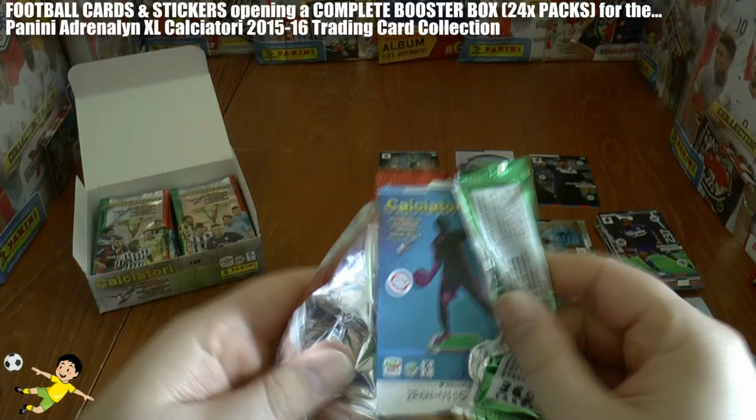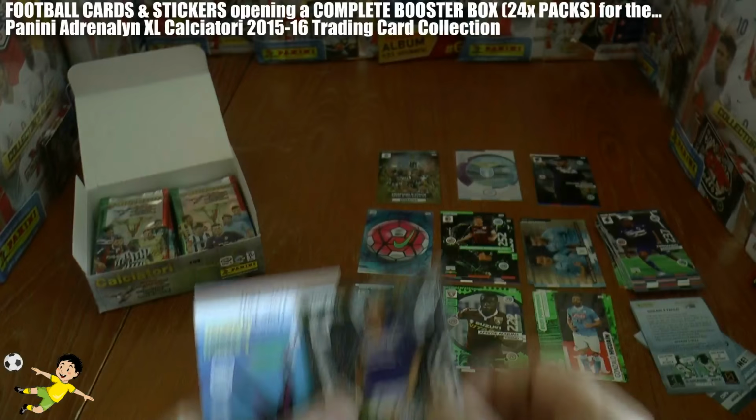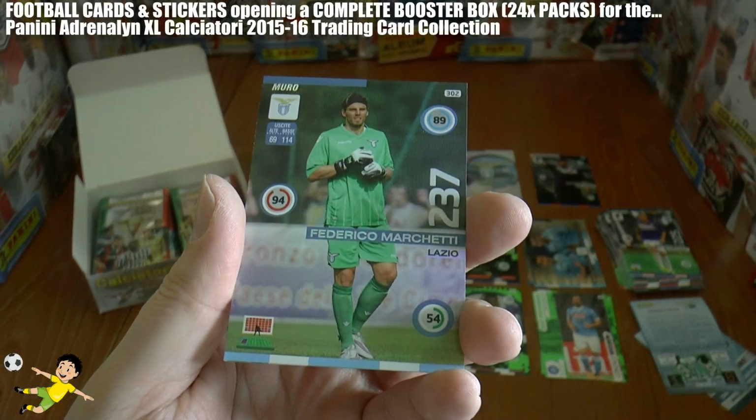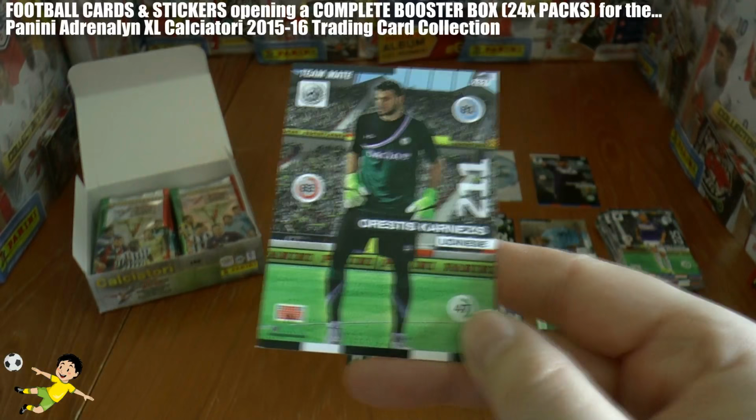Right, next up, start with our base, the Inter keeper, Handanovic, Marchetti of Lazio, Kalinic of Fiorentina, and Coda of Sampdoria. And then we've got the gold stopper card there, Muro of Marchetti. So that's our first, yes, our first gold stopper card. And we've got another keeper here, the Carnesis base of Udinese.